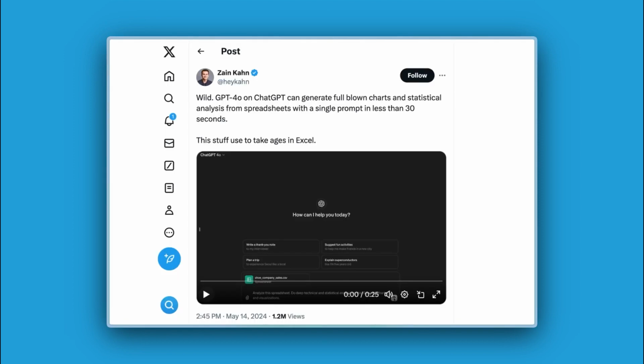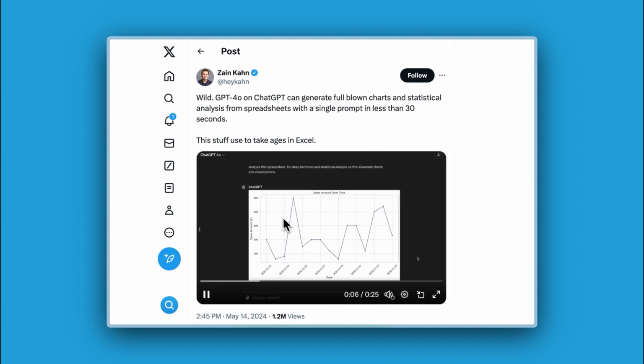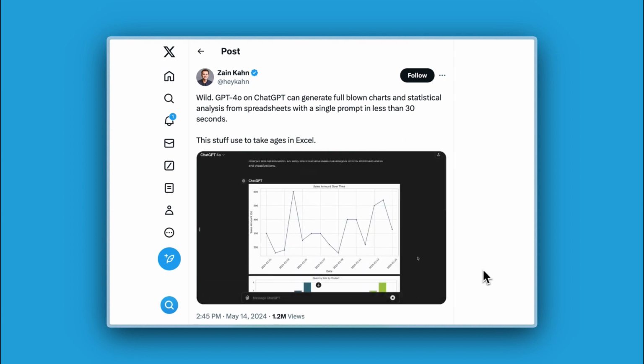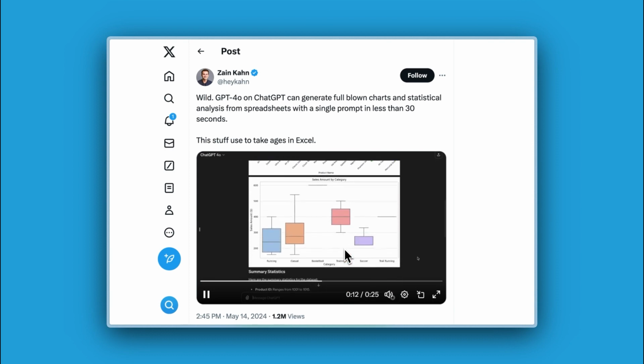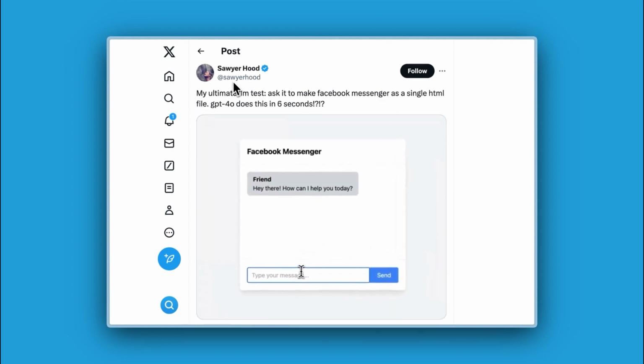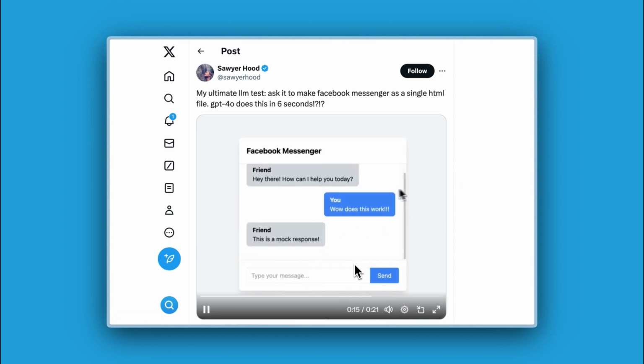Some users have also discovered quite interesting capabilities of the new model. For example, this tweet from Zane Khan shows that GPT-4o can now generate full-blown charts and statistical analyses from spreadsheets with a single prompt in less than 30 seconds. Or this one by Sawyer Hood, showing that he created a Facebook Messenger clone as a single HTML file.